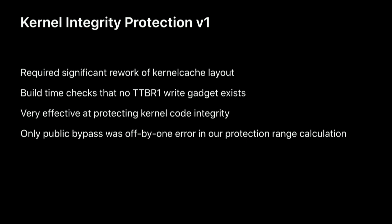We were able to do that, but it required a pretty substantial rework of our kernel cache layout. It also required build time checks that no TTBR1 write gadget was inadvertently introduced into the kernel cache. The upside, though, is that it was very effective at protecting kernel code integrity. There was only one known public bypass ever, and it was a simple off-by-one error in a protection range calculation, which we immediately addressed.